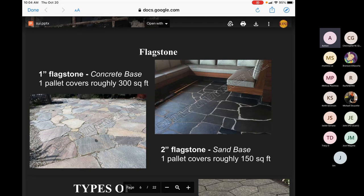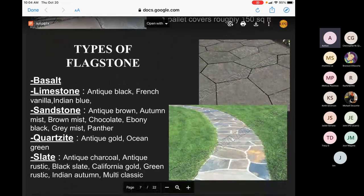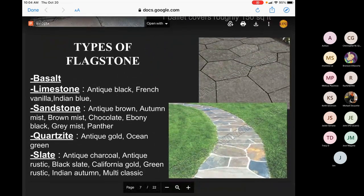So remember, the only measurement of flagstone is thickness, and it is sold per weight in full pallets only, and there's 2 tons in a pallet. The types of flagstone we carry, which is the type of stone, we have basalt, limestone, sandstone, quartzite, and slate.